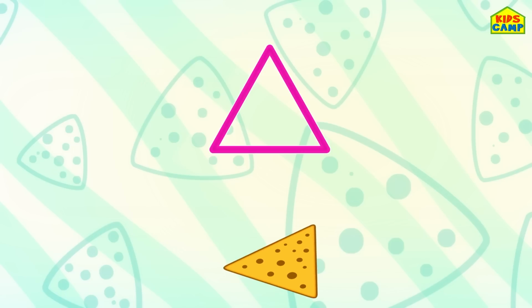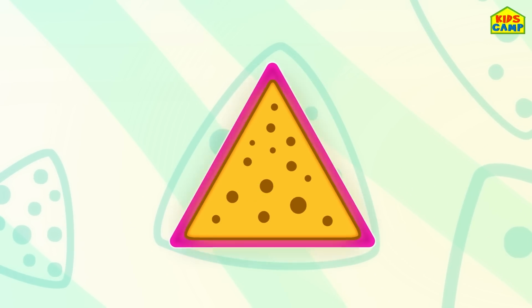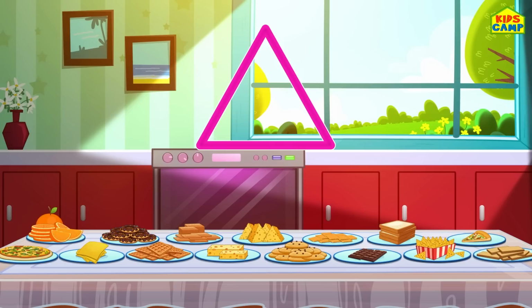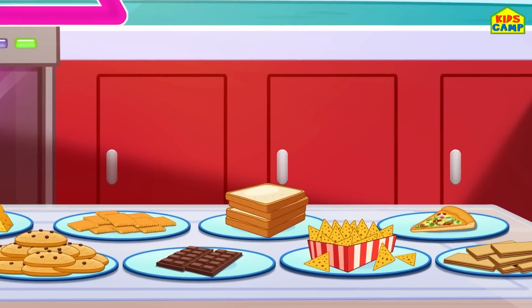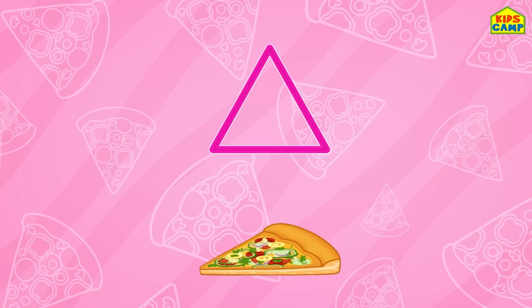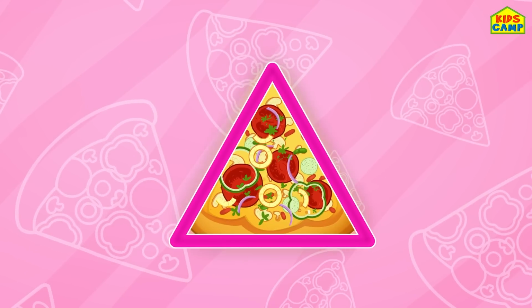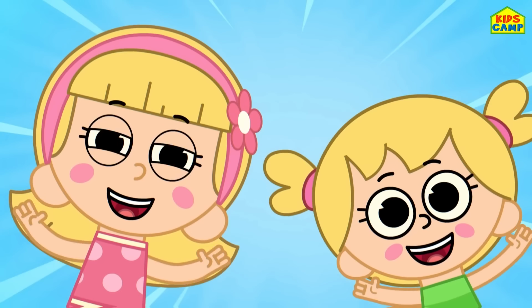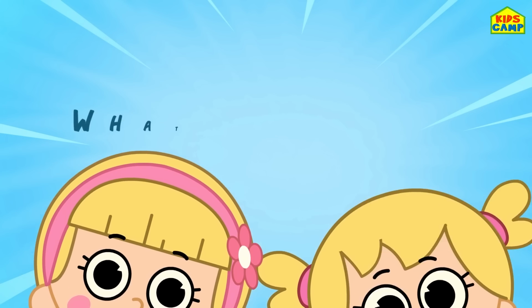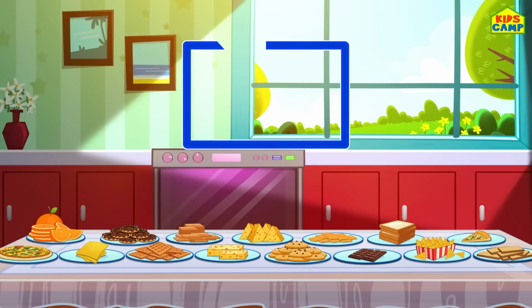Nachos! A nacho is in the shape of a triangle. What else? That's right! Everyone's favorite! A slice of pizza! Woohoo! That sure is a triangle! Yay! What's the next shape? A rectangle!